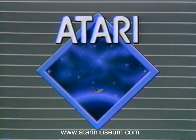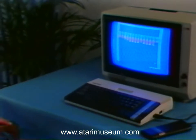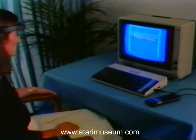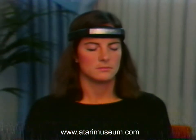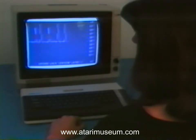Atari. Exploring new frontiers of technology with innovations that excite consumers and stimulate sales. Get ready for the amazing Atari Mindlink, an exciting and unusual new way to operate Atari home computers. It works on the electrical impulses from the muscles in your forehead, the state of the art for the states of your mind.